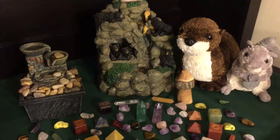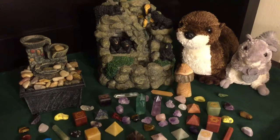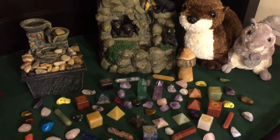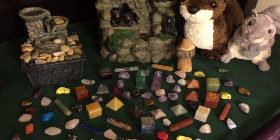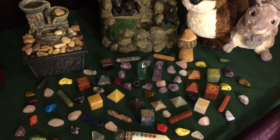I also have a little fountain to the left. I also have a little wooden mushroom that I got at the Renaissance Fair. I feel extremely connected to otters. And to the right is a squirrel. The squirrels at my college were kind of an inside joke. I just keep the squirrel on my altar as a reminder of the positive energy that I had related to those experiences.